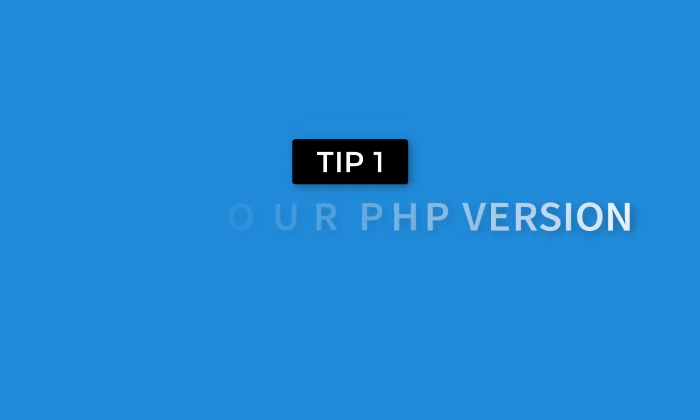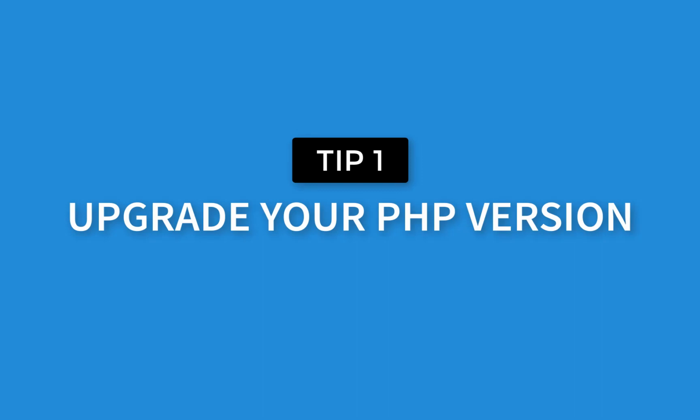So guys, the very first tip I'll be sharing with you is this. Tip 1 is upgrade your PHP version. So here is the thing, guys. You see, WordPress is built using PHP. Do you get it now? So WordPress is like a software, is a CMS, right? Is a software built on what? PHP. So PHP is a programming language. Do you get it now? So WordPress is like the vehicle, while PHP is like the engine moving the vehicle. Do you get it now?